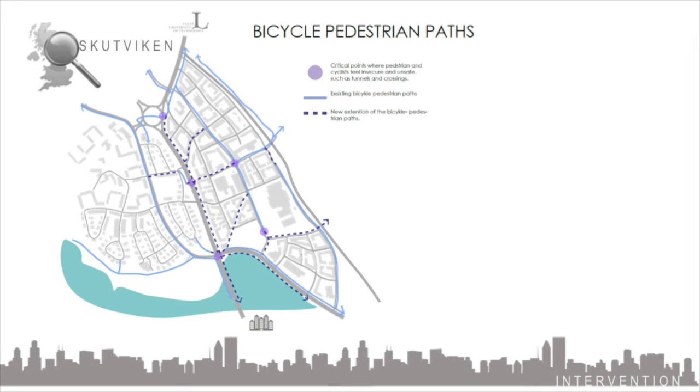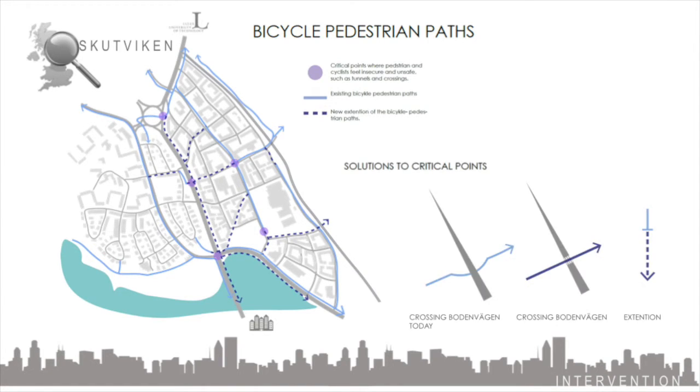We identified several critical points where it feels unsafe to go by bike or walking. The existing bicycle and pedestrian paths are extended, and the crossing over Bodenvägen is made safer by removing the tunnels. Now cycling and walking is prioritized, and taking the car is not as easy as it was before.